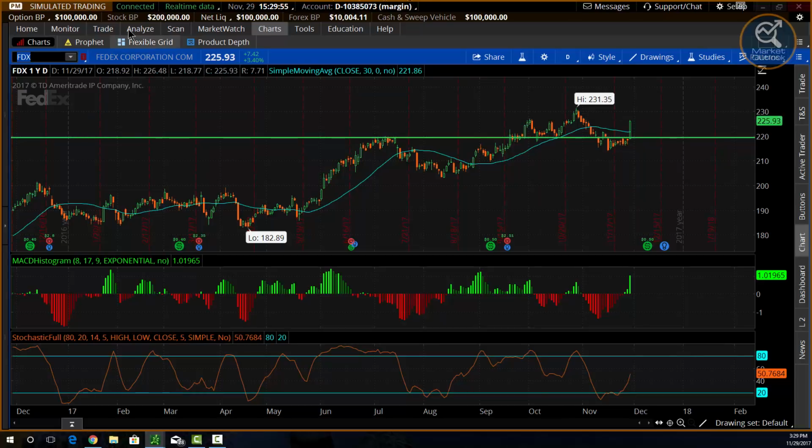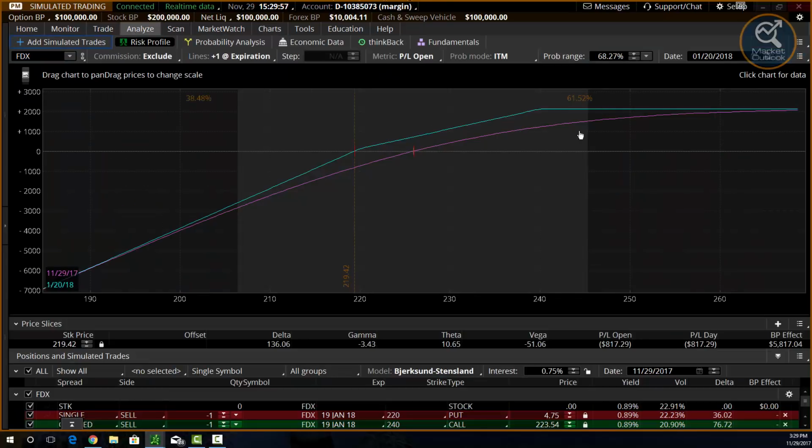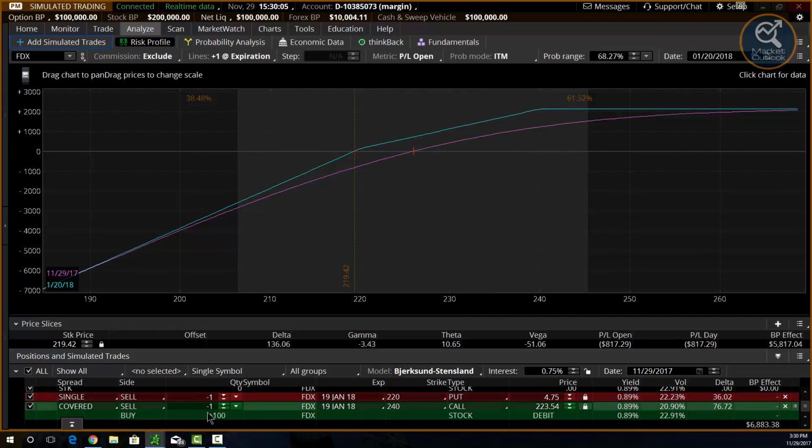So essentially I've increased my odds of success. If we stay here in this 220 to 240 range and just trade in this area, I get to keep the 100 shares of stock. I get that $2.21 plus the $4.75 in credit. I get to keep all that, and I get to do it again. I get to sell another call, sell another put again, and that's called a covered strangle.